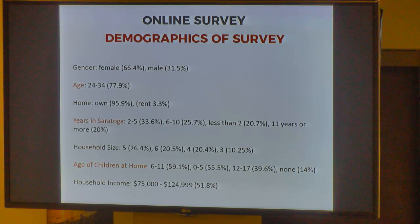We also looked at the demographics of the survey. Some of these lined up with the characteristics of the city overall, and some were skewed. And you can see the top one, the survey was heavily skewed towards females. 66% of the survey respondents were females. Only 31% were male. Did you advertise mostly through social media? Yeah, through social media and the website. Social media is more heavily used, yeah, exactly.